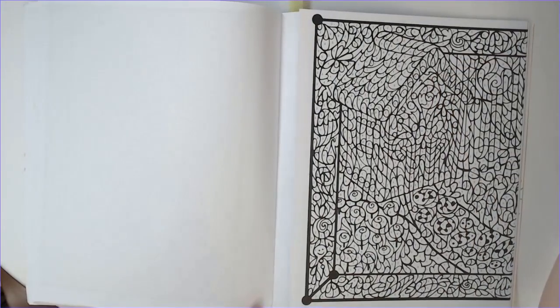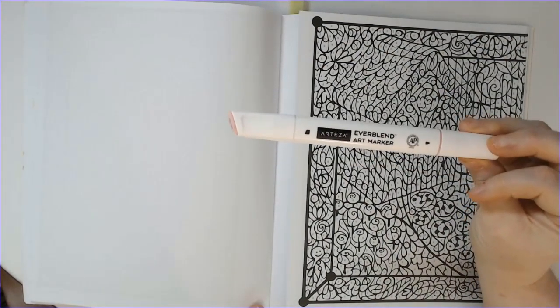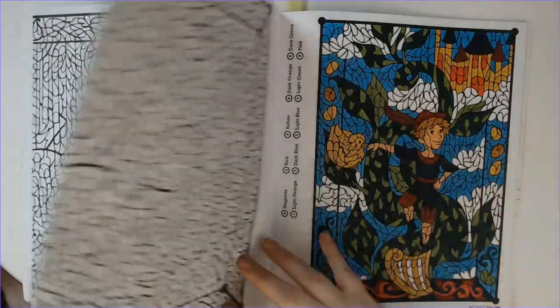In the Arteza, I'm talking about the old school Everblends, not the new ones. I have no idea about the new ones, so I'm not going to provide commentary because I don't have them. I don't plan on getting them.